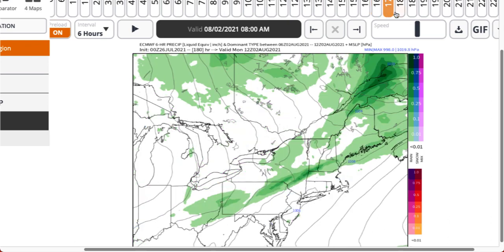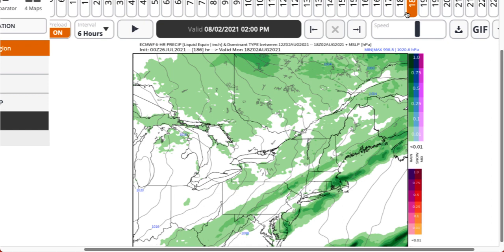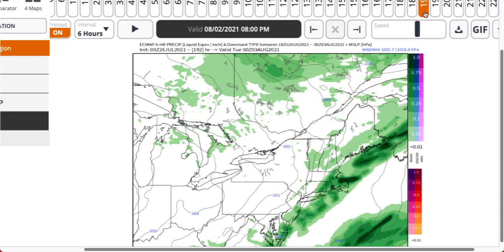And then on Monday, a cold front will move through with scattered showers and thunderstorms. Look for low temperatures in the lower to mid 60s over the higher elevations, upper 60s to lower 70s along the coast. High temperatures will range from the lower to mid 70s over the higher elevations, upper 70s to lower 80s along the coast. That is your forecast discussion for today.